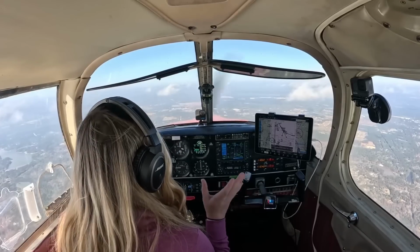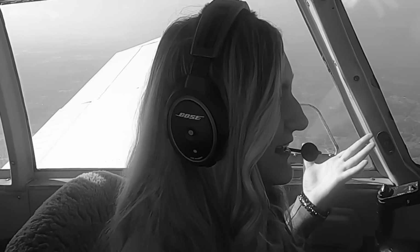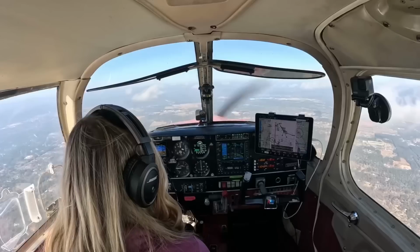For those of you who don't know, yes, my airplane is in miles per hour, not knots. She's made in 1968, so that's just what they were doing back then, I guess. I don't know. All of my gauges are in the green.